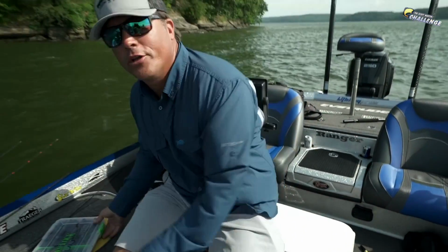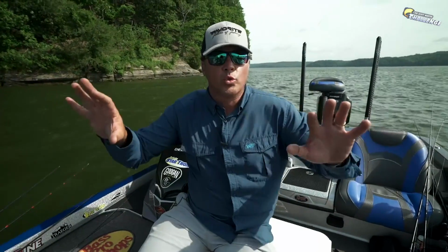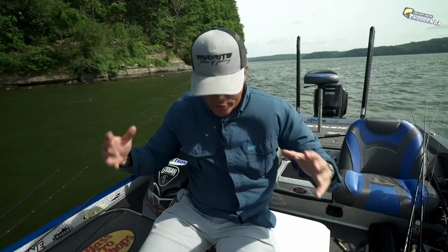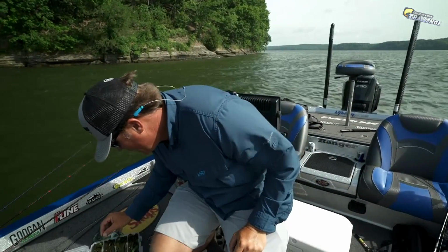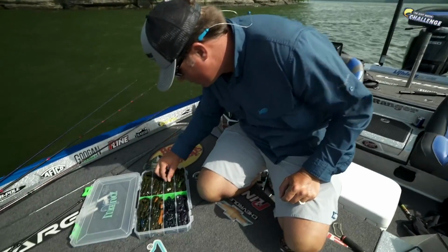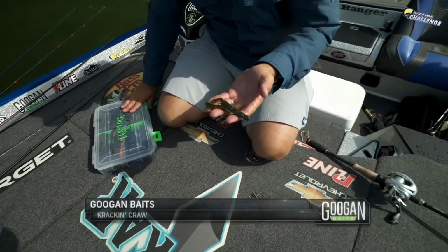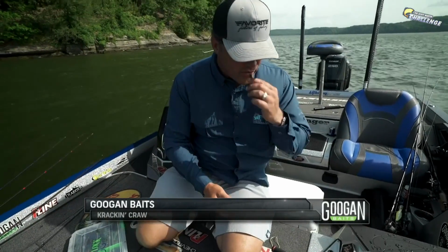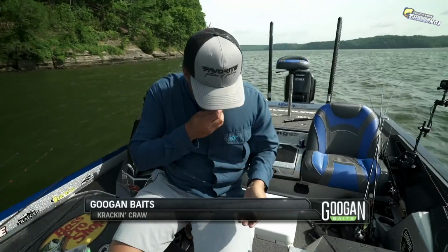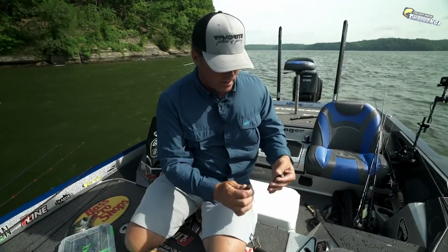Now here's what I like to do, guys. All these baits that we have out are tools for today, right? Swim bait, drop shot, hair jig, you name it. But a football jig matched up right there with this Googan Baits Kraken Craw. Separate that a little bit. I'm gonna bite a little bit off. Tastes good. And I'm gonna rig it up on this football jig.